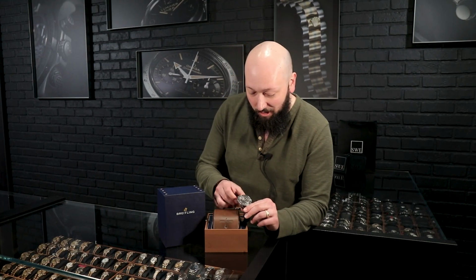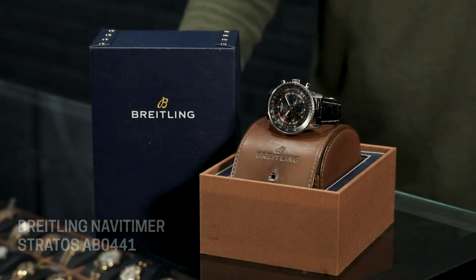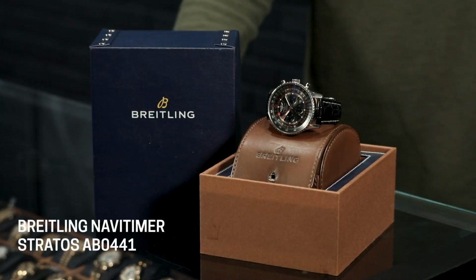The Stratos Gray is such an incredible rich color, and it gives you just enough contrast with the black of the subdials here. And of course, red accents, which I'm a huge fan of, gives you just the right burst of color to really see.